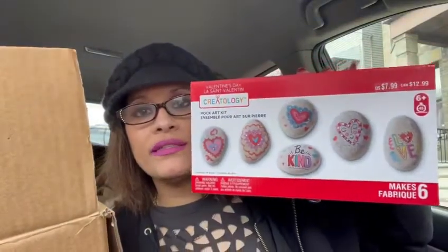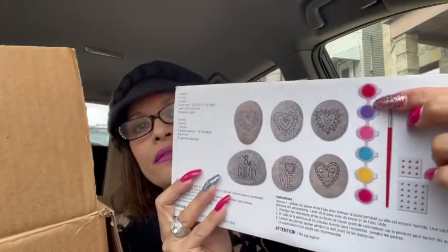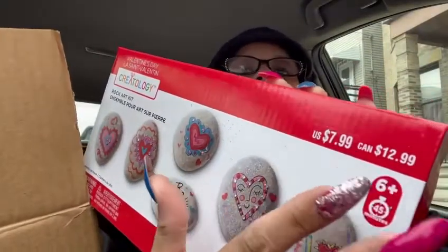And oh, I did see one more of this one, which I did not see before. These are the six rocks that you can paint yourself, and it does come with the paint and the brush. I'm gonna ask Lady J if she wants this. Lady J is my niece, in case you guys have not seen her. I know that I have a lot of new family members, so Lady J is my niece. I'm gonna see if she wants this, because to me, this is a very nice DIY to do. So I did get, this is the second one, and this was priced at $7.99 US and $12.99 Canada.